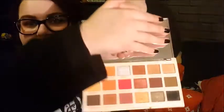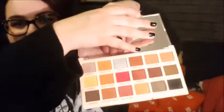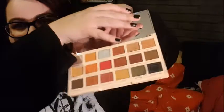Second eyeshadow favourite I'm actually wearing today, and that's the Soph X Revolution Extra Spice palette. I don't own her first one, and to be honest, I don't think I need to own her first one, because this is much more me. And I just love the oranges, I love the reds, the yellows. It's just such a good palette for me when I do my monochrome eye makeup look.